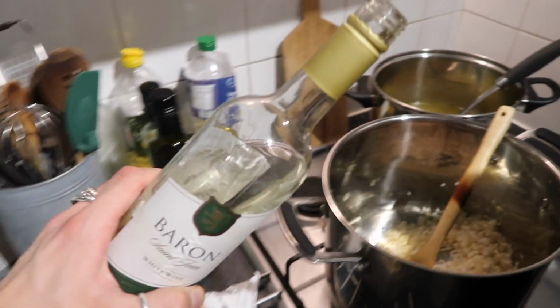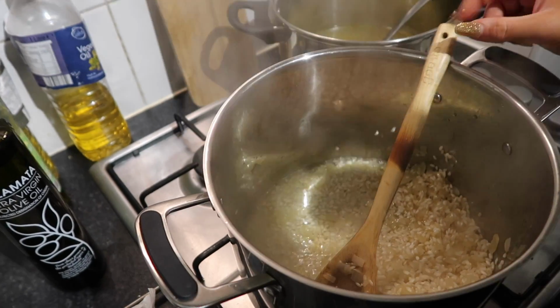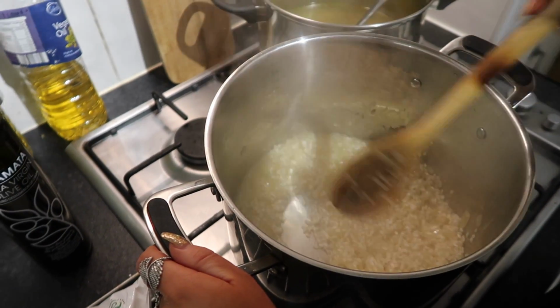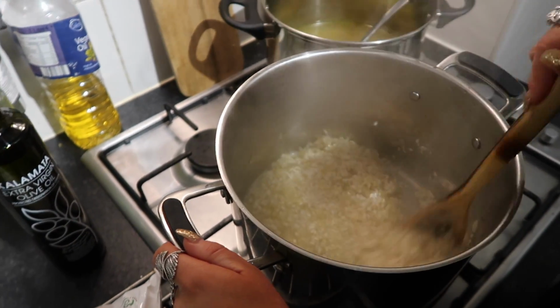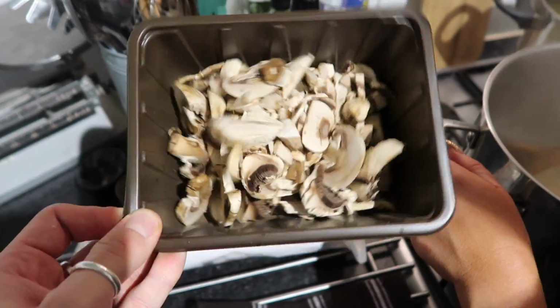Okay, now it's time to add the white wine. It's about 125 ml, so I just usually do like a good old glug. And you want it to bubble and sizzle like this. You just want to cook off all of the alcohol, but it just adds the most amazing flavour to the rice. And then we're going to add some chopped chestnut mushrooms in there as well.